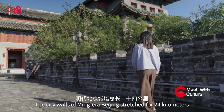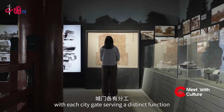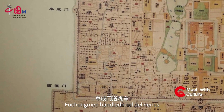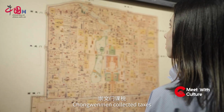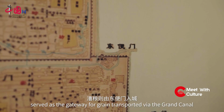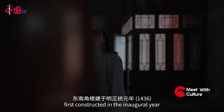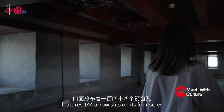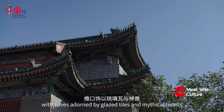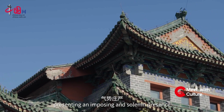The city walls of Ming-era Beijing stretch for 24 kilometers, with each city gate serving a distinct function. Xizhimen admitted carts carrying water, Fuchengmen handled coal deliveries, Chongwenmen collected taxes, while Dongbianmen served as the gateway for grain transported via the Grand Canal. The southeast corner tower, first constructed in the first year of the Zhengtong reign, features 144 arrow slits on its four sides, with eaves adorned by glazed tiles and mythical beasts, presenting an imposing and solemn presence.